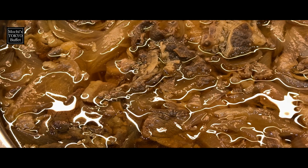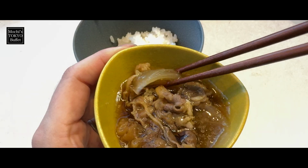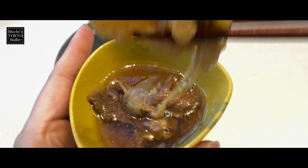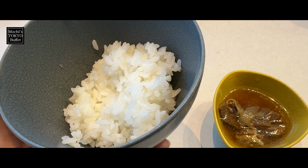I also tried the beef and onion sukiyaki. It was luxurious to have beef for breakfast. The beef was tender and the onions were sweet and soft. It had a rich soy-based sauce, perfect for pairing with rice. Speaking of rice, today's rice was the famous nanatsuboshi from Hokkaido, a delightful treat.